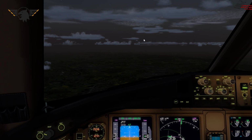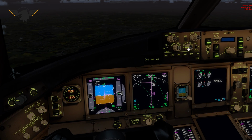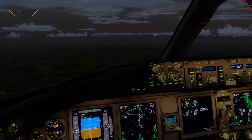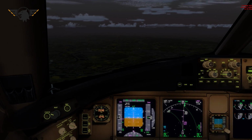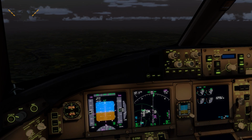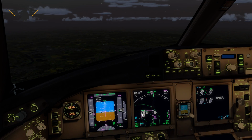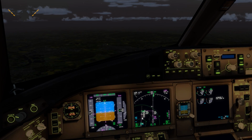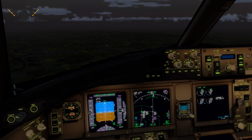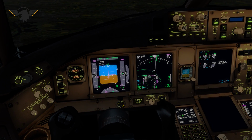Anyway, so everything for now looks spot on, really. I don't have to do anything. It's all about monitoring systems. Now, if we aim for 250 knots, and flap 1 about there, and then flap 5 just before we establish, then flap 15 about there, then we'll take gear down maybe 5 miles out, and we'll make sure we're in full configuration by 4 miles. Let me just check that our approach speeds are all correct.